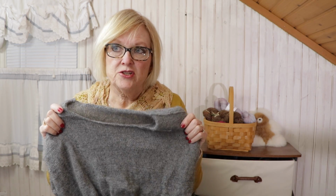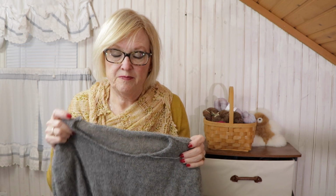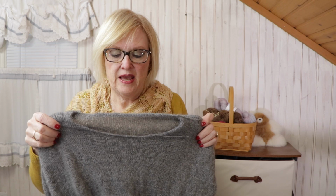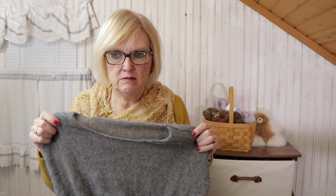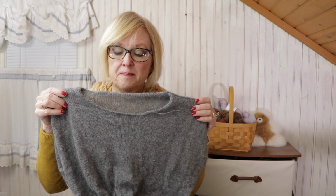My gauge is not the same as the pattern, so I'm knitting a larger size. My gauge is a little bit tighter. So I'm knitting a large, and I did the armhole length for a medium because I'm generally a medium. And somehow, I'm not sure if this stretched while I was knitting it, but when I tried it on, the armhole was way too long. So I had to rip it back anyway because, here's another long story.